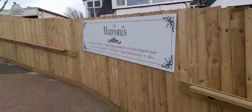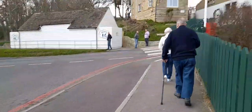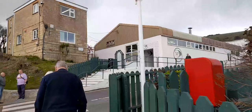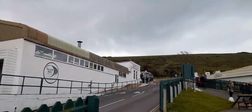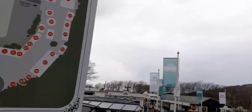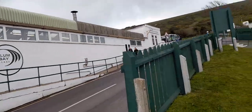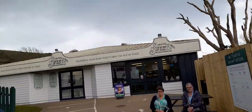Also, I bought some Macaroni's cafe water, flapjack and a coconut jam bake thing. That's how I would describe it. And it has a really big map. There's a sweet shop or sweet manufacturers.